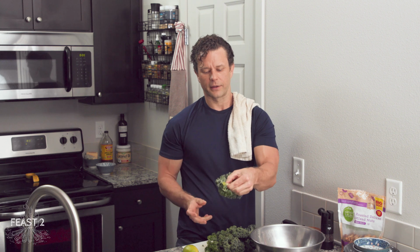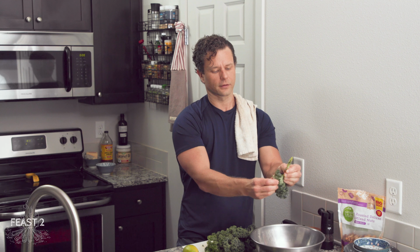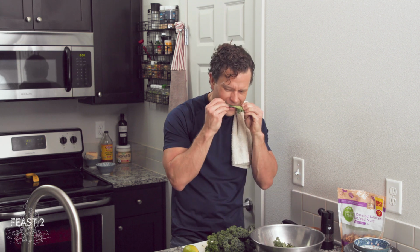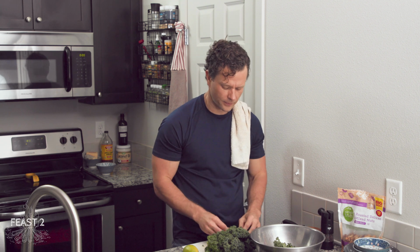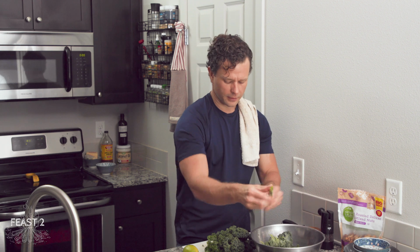Hold the kale by the spine right here with your left hand, and then your right hand, you just want to peel those leaves off of the spine. The spine's the hardest part. People, when they get the spine, they really hate it. It's super hard to eat. It's not very tasty. So we just get rid of that spine. Hold it with the left hand. Pull with the right. Here we go.